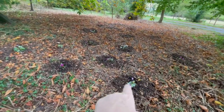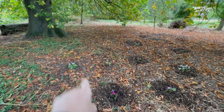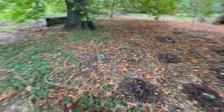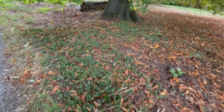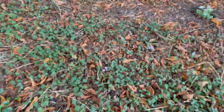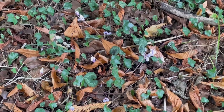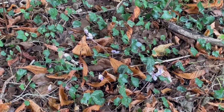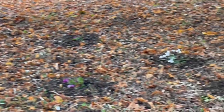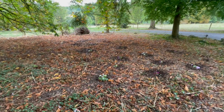I ran out of the well compost wood chip mulch. I have to do that one and that one. Otherwise, these were the ones that have been here forever. But they're very small. I think it's because it's so dry. Hopefully next year they'll be better. And hopefully these will encourage more. So it'd be lovely to have a swathe of them under there.